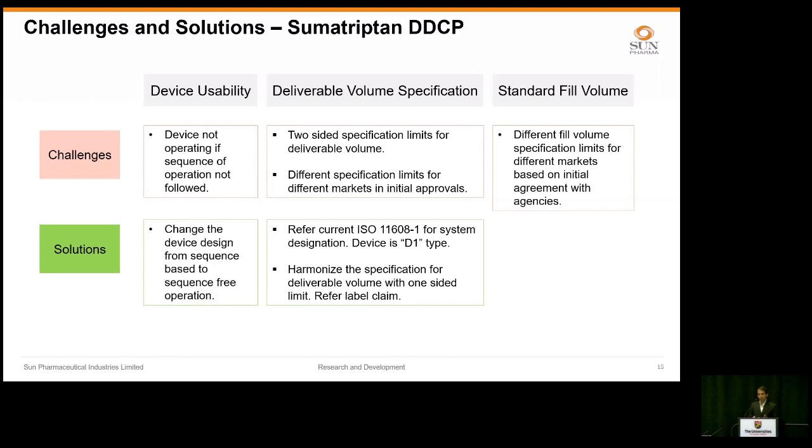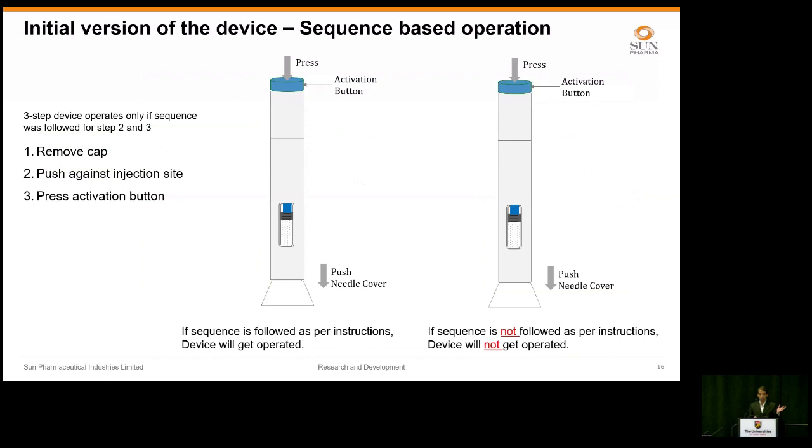Different agencies had different thought processes on that. And there were challenges at our manufacturing and quality levels, because each market has a different standard fill volume for the pre-filled syringe, and the deliverable volume specification is also different. However, based on ISO 11608 part 1, we harmonized the specification limits for standard fill volume to meet the deliverable volume, which is a one-sided limit. So all of these solutions were implemented in one go, and then we took the next CAPA.